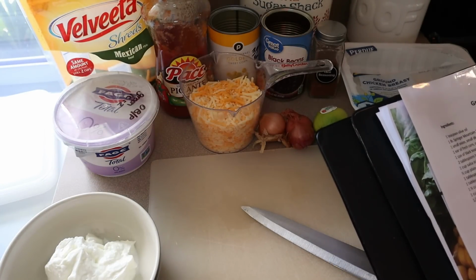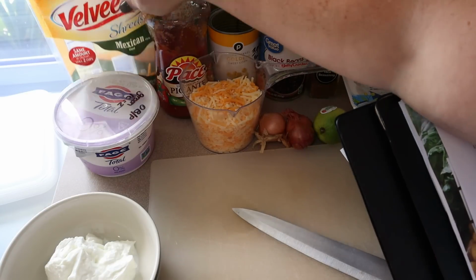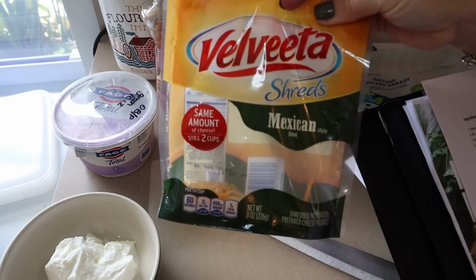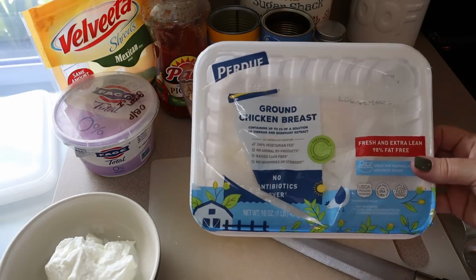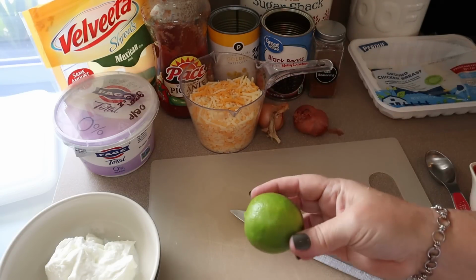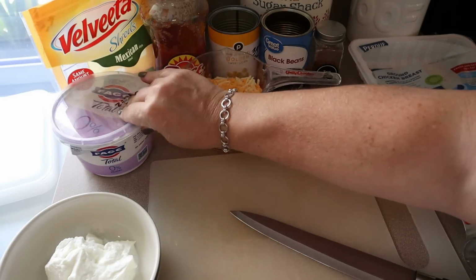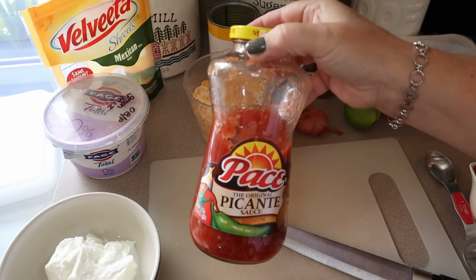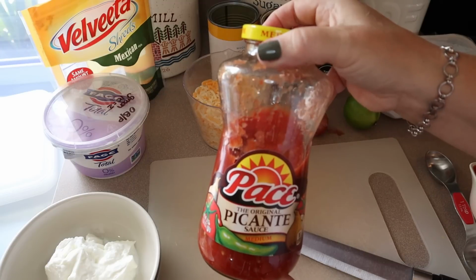I'm going to be leaving the cilantro out because my husband doesn't like cilantro. And for the cheese, it calls for low-fat shredded cheddar or Mexican. I'm going to use Velveeta Mexican. So the rest of the ingredients you need for this is 1 pound of ground chicken breast, a small onion, which I'm going to use 2 shallots, a tablespoon of lime juice, the 1½ cups of cheese, ½ a cup of non-fat Greek yogurt, 1 cup of taco sauce or salsa, but I chose to use picante sauce because it's not as chunky as the salsa.